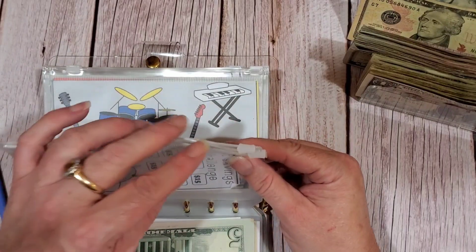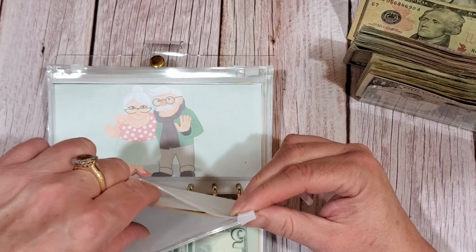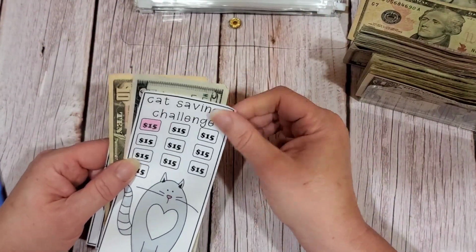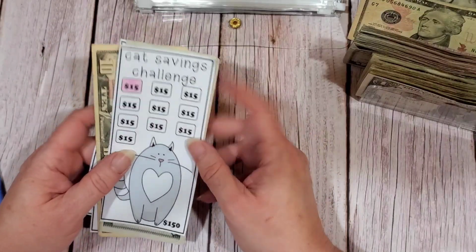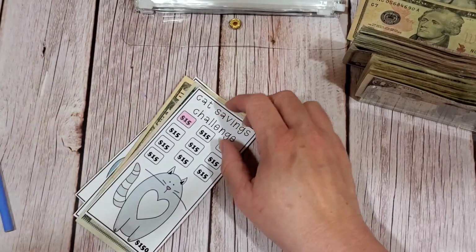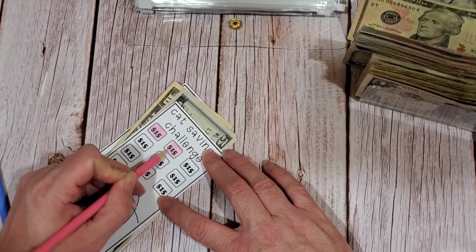Okay, the next one is cat saving challenge. My boyfriend and I are cat lovers. We don't have any dogs, we have cats. So any cat challenge I grab, I love cat challenges. So this is a $15 challenge. It equals 150 once completed. So we're gonna do 15 today.